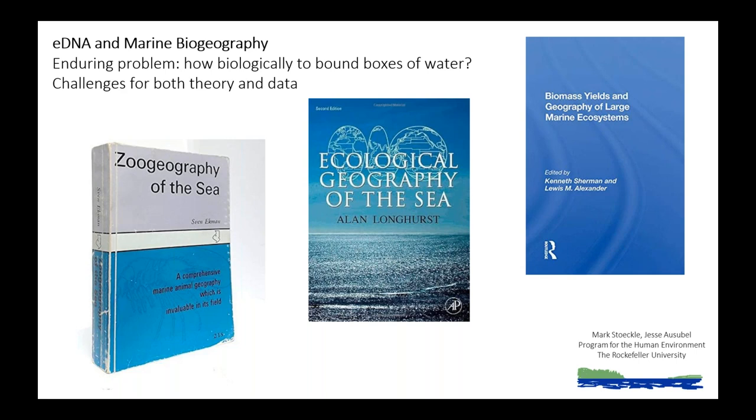And here you see some classics in this field, Ekman's book, Alan Longhurst's book. Alan was involved in the early days of the census. Also the work, a lot of which came out of the University of Rhode Island, by Ken Sherman on large marine ecosystems. So these were efforts using different principles, different theory, and some data, not all that much data, really, to try to bound either polygons on the surface of the ocean or parcels or boxes of water in three dimensions.